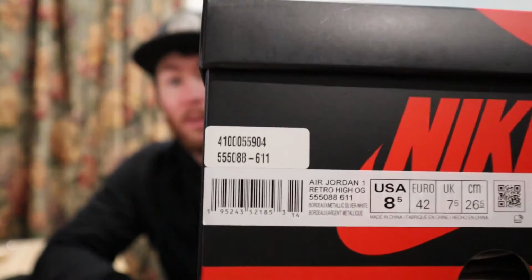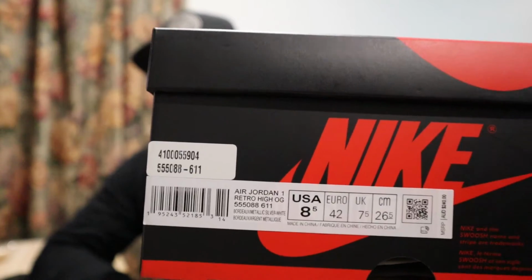So this is the box for the Air Jordan 1 Bordeaux. I did get both pairs in a size 8.5 US. I do go half a size up in these just because I wear an insole on top of the insole that's already in the Jordan 1, because I find I can wear them a lot more. I can wear them all day. I usually put a Lunarlon insole in my pair of Converse shoes, and it just makes it so much better, so much more comfortable.